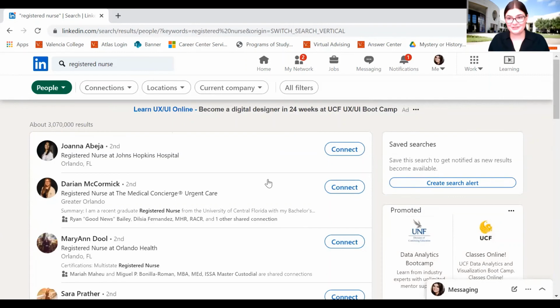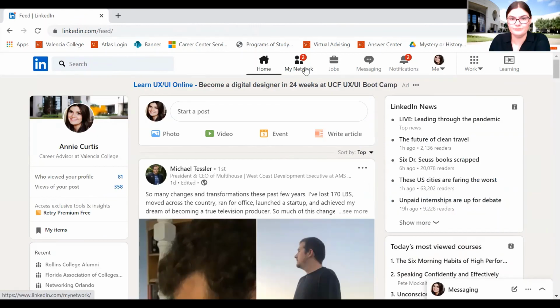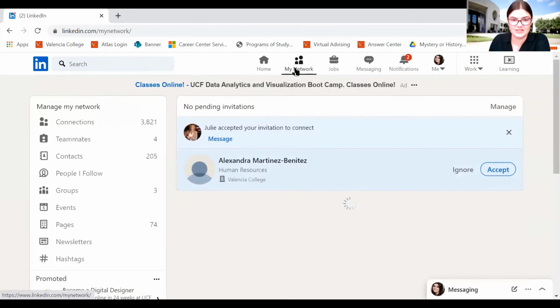So lots of different ways to be able to search on LinkedIn for people, but ultimately the world is your oyster as far as LinkedIn is concerned. You can really find a lot of people to connect with that are relevant to you and relevant to your professional goals. I'll just toggle through another couple of these functions at the top.